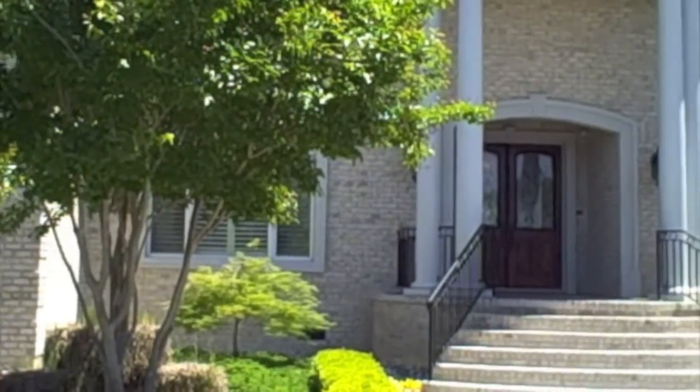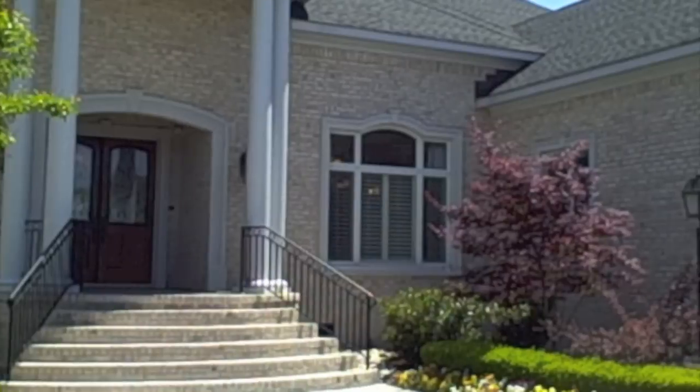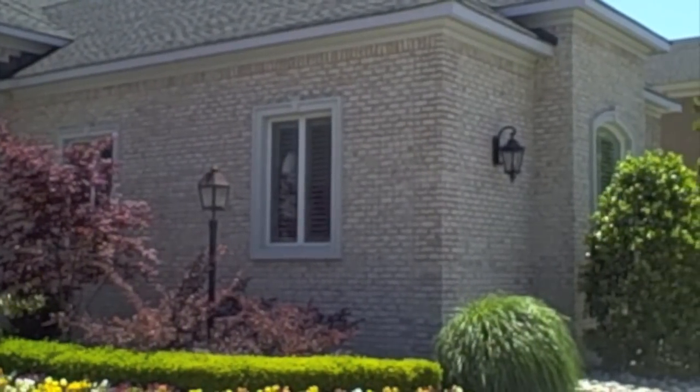6,400 square feet approximately, four bedrooms, four full baths, two half baths, and two stories. It even has an elevator. Check out this beautiful home.